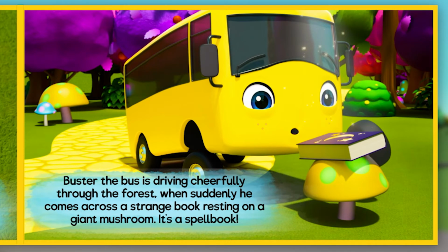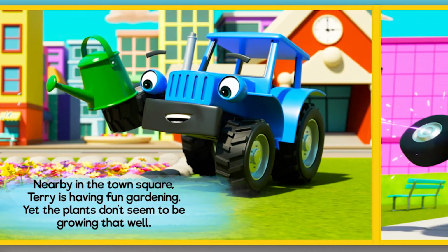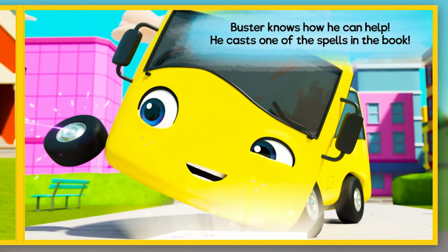Buster the Bus is driving cheerfully through the forest when suddenly he comes across a strange book resting on a giant mushroom. It's a spell book. Nearby in the town square, Terry is having fun gardening, yet the plants don't seem to be growing that well. Buster knows how he can help. He casts one of the spells in the book.